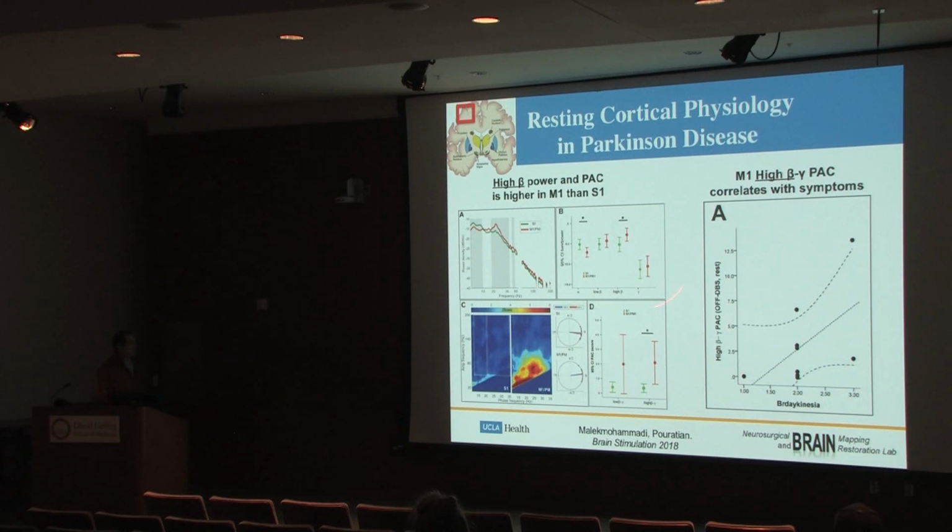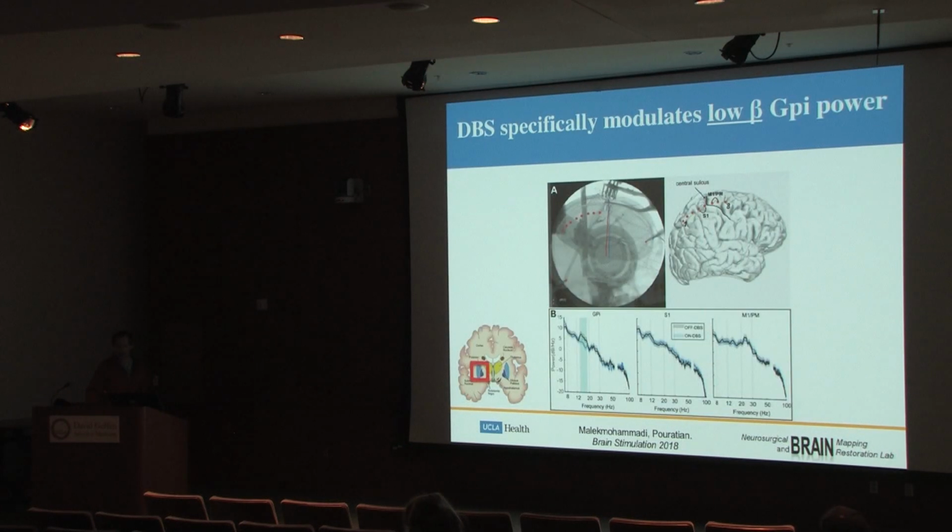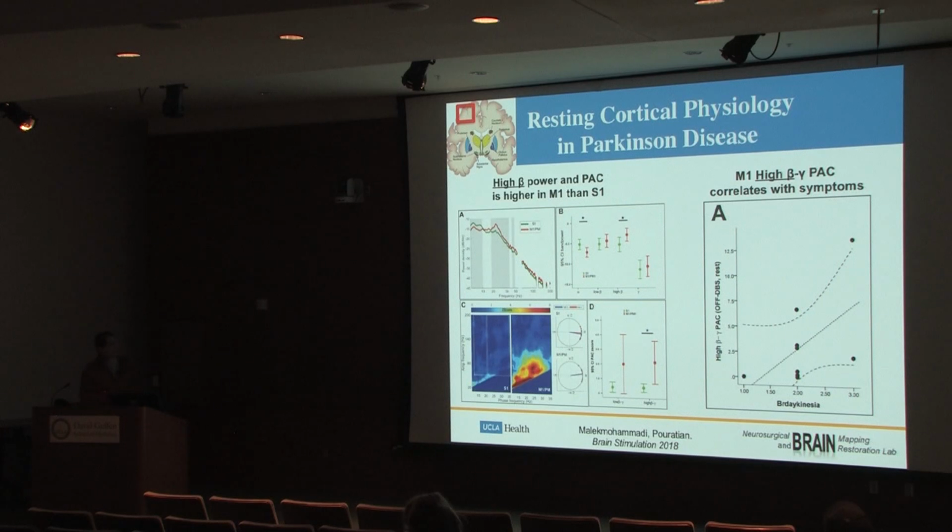These are just some further analyses of that same data. Again, so now we have biosignals, biomarkers, both in the cortex and deep in the brain that seem to correlate with symptom severity. So it's a really good sign for trying to design a closed-loop system. And the other thing I'll highlight here, because I want to differentiate it for this crowd, this is all mostly in the high beta range. This is a high beta gamma PAC. So high beta, in our opinion so far, seems to be the more problematic signal in patients with Parkinson's disease.